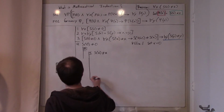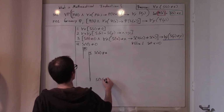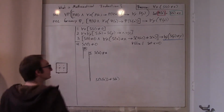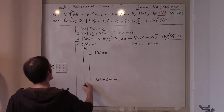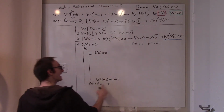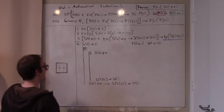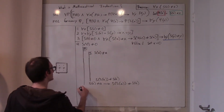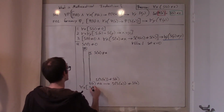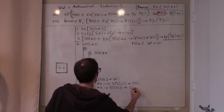Okay, and so the proof is going to go like this. Maybe I should finish it off from the inside out. I don't know what line this is going to be, but what I'm hoping to show is that the successor of A is not equal to the successor of A, which will enable me to conclude the conditional: if the successor of A is not A, in other words, if the property holds for A, then the property holds for the successor of A. And if that's true for an arbitrary A, then I will conclude that it is in fact true for all x that when the successor of x is not x, then the successor of x is not the successor of x.